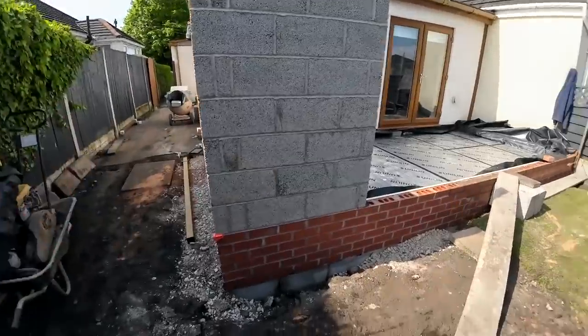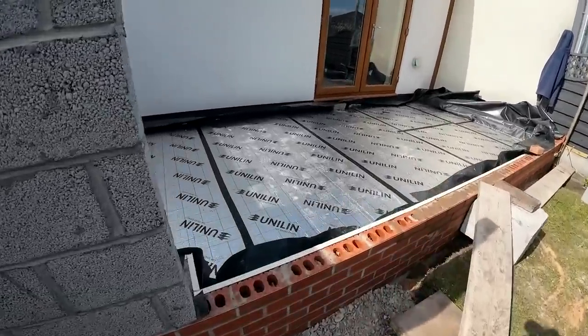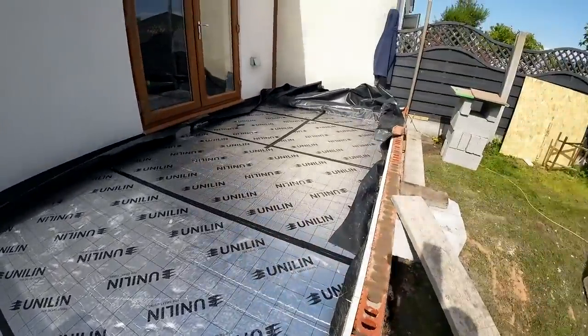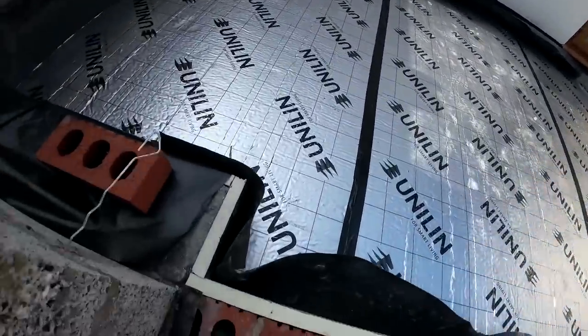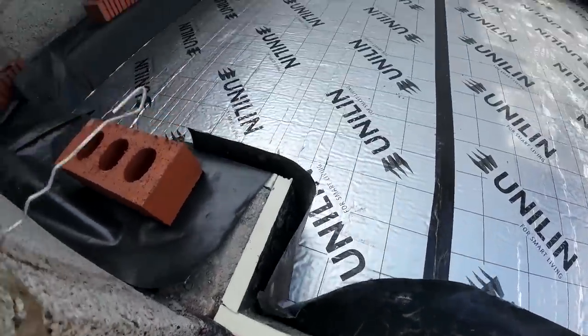Danny was bringing it in, I was levelling it, got that in, then we blinded it, same old script. And then there you go. We don't usually tape it, but Danny's taped all his insulation. And there's the cold bridging strip. He's used the PIR stuff as well.